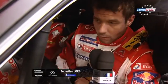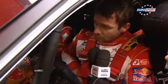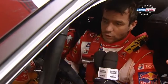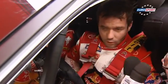That's okay, no problem at all at the moment. Stages are clean. Nearly no tricky place. It's for sure tricky because it's humid and we have some black top, but no ice, so it was okay.